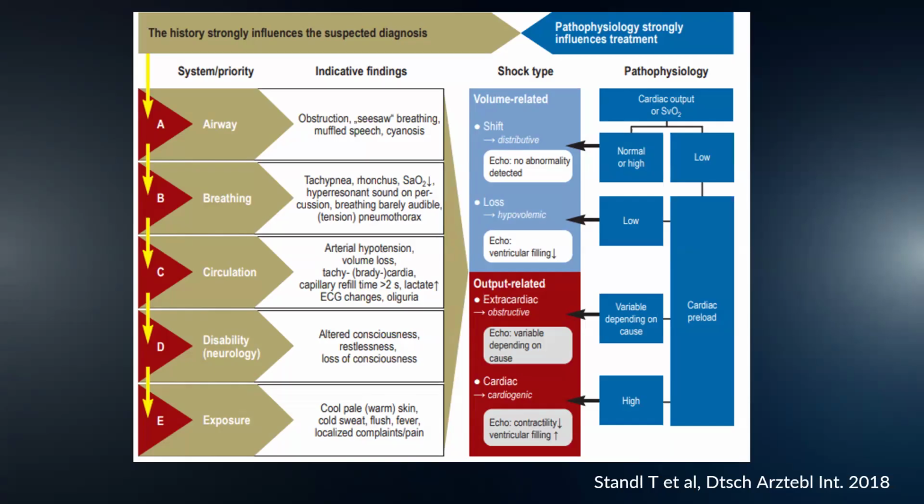Similarly, in septic shock, the administration of vasopressors, and in some cases even inotropic drugs, is needed. In all sepsis patients, as soon as the samples are drawn, they should be given calculated broad spectrum antibiotics as soon as possible.